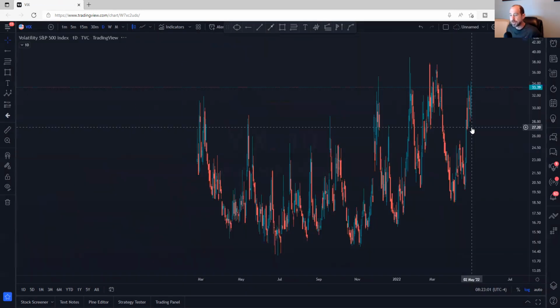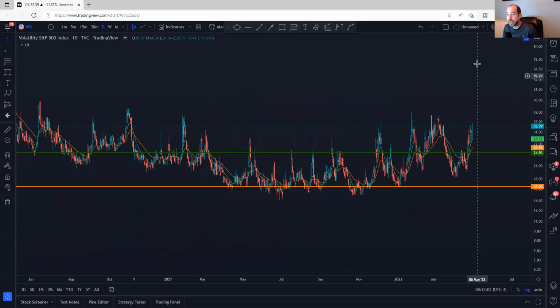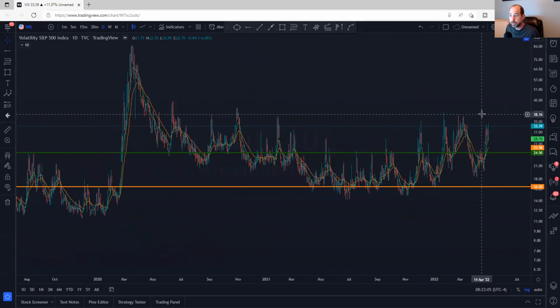VIX has been important. I think VIX over 40, above 38 for sure, right? VIX above 38 to that 40 range, or even above 40, is going to be maybe significant for a bottom to occur. We'd love to see it just spike with a capitulatory move above 40. Again, no guarantee that's going to happen, but that's what I would love to see. Okay. What else do we have here?